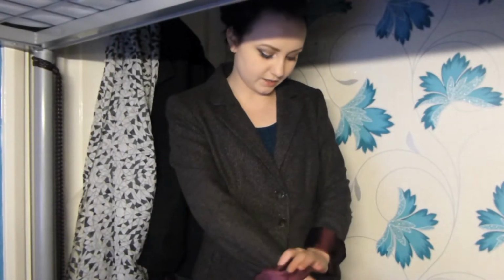I just thought, well, it's still a tweed jacket and it still looks smart. I think I can deal with the fact that it's not authentic. I just need to find a time to wear this.